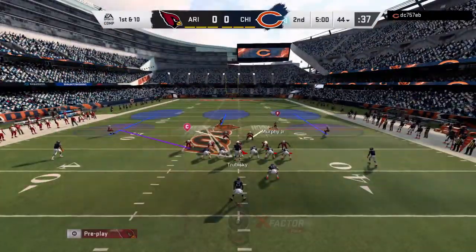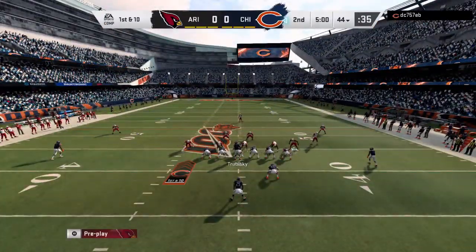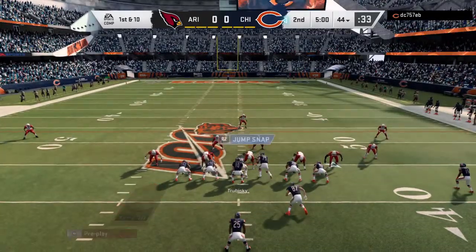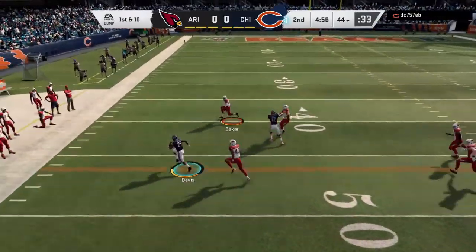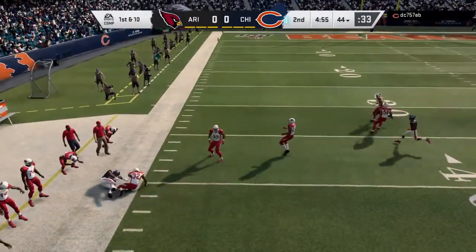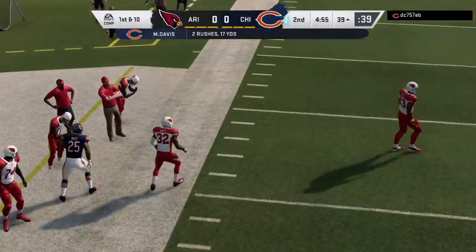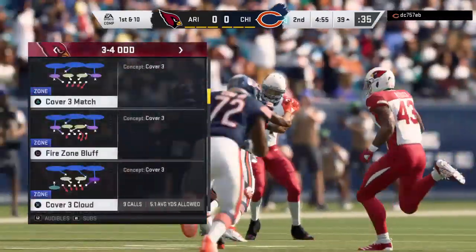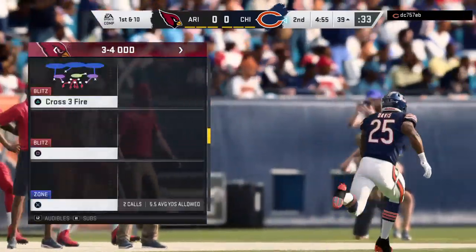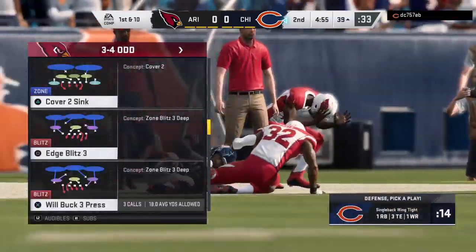A pair of first downs gives them a 1st and 10 up at the 44. They'll run with Davis. A good pickup, 17 yards and a first down. Tremendous blocking by the interior of the offensive line. They didn't just gash him there. They blasted a gaping hole for him to gallop through.